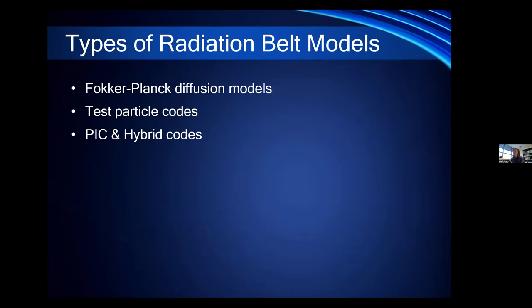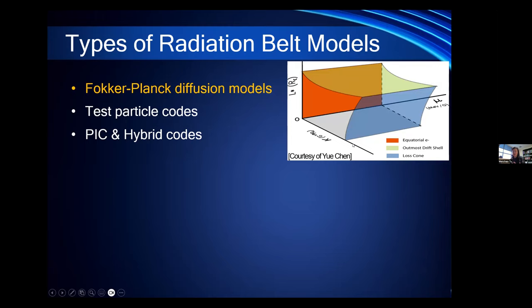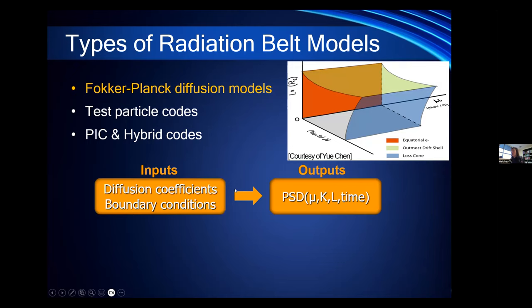For that, I will first start by introducing the different types of radiation belt models. I listed the three main types here. The first one is called a Fokker-Planck diffusion model. By its name, you can see it's a diffusion model based on diffusion physics. It operates in the three adiabatic invariants space, mu, K, and L star. The inputs for these models are the diffusion coefficients, in these three different dimensions. The diffusion coefficients are usually quantified by assuming quasilinear theory of the interaction between the waves and the particles, and doing either analytical or theoretical calculations. Another important input is the boundary conditions on these different surfaces, as you can see in this box. The output is the global electron phase space density as a function of the three adiabatic invariants and time.